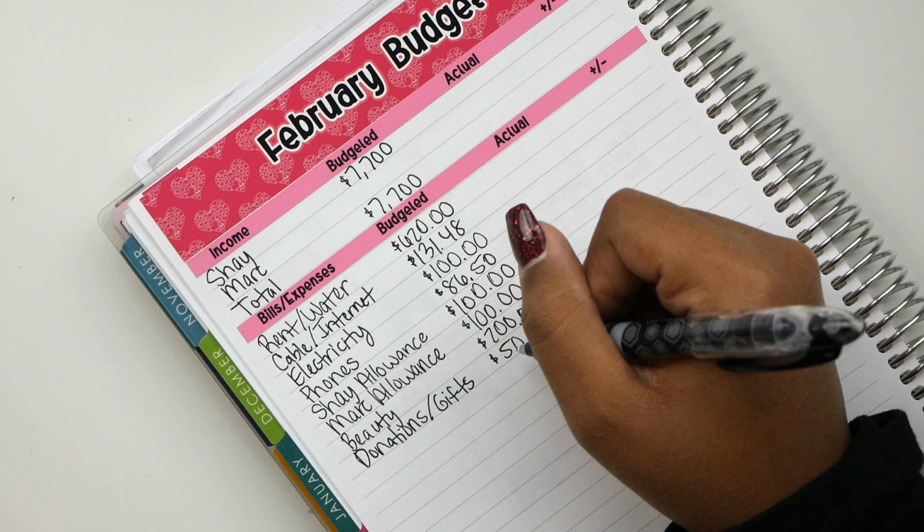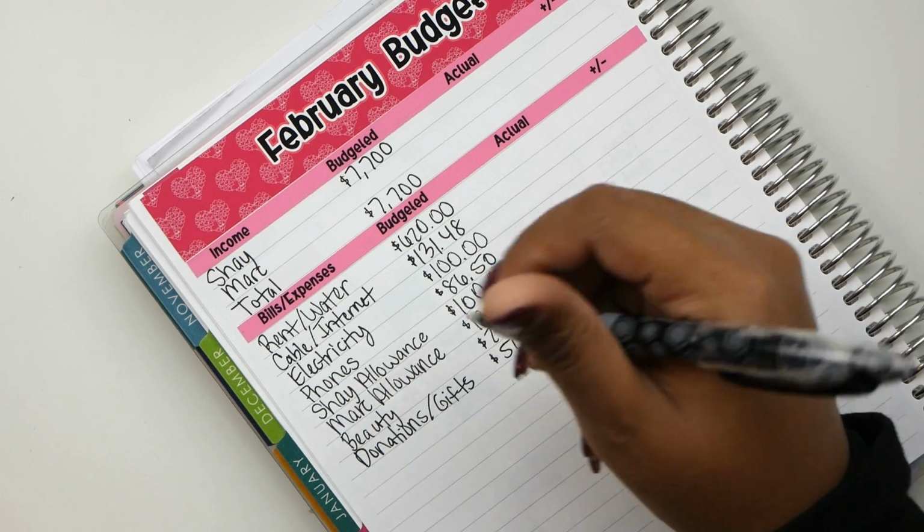The next one, in lifestyle, is toiletries.